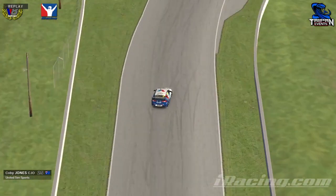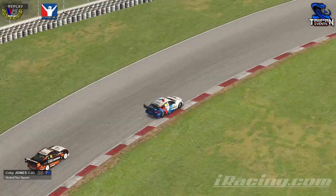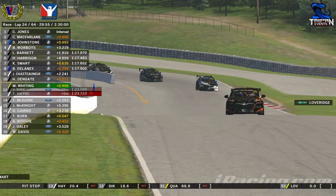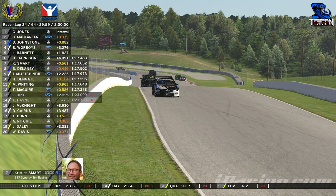As we've got Toddy Hines and Jamie Dyke have gone into the pits, and I'm still on replay, so we go back to lock the pitches. Yeah, they beat me to it, these boys. I was going to say, who is going to be the first to blink? Well, about 24, so we can. That's pretty much going the middle split, I think.